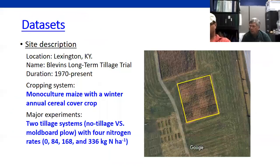To evaluate the improved model, we have collected data from a long-term tillage site. The Blevins long-term tillage trial was established in 1970. It is one of the earliest studies to investigate tillage impacts. It has a continuous corn with a winter cover crop system, and the major treatment includes no tillage versus moldboard plow with 4 nitrogen rates. And during the past 50 years, there has been continuous observation of soil organic carbon and crop yield, and also greenhouse gas emissions were collected in the last growing season.